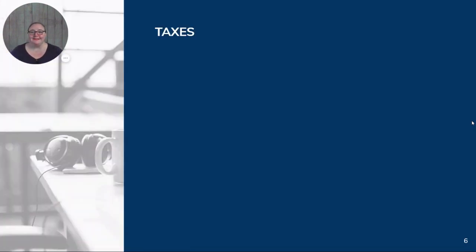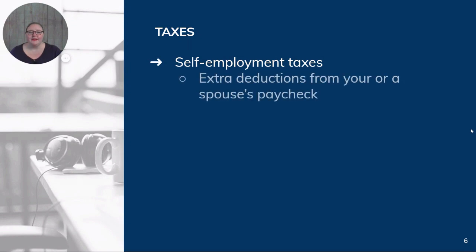Another big expense and sort of a frightening one for tutors or self-employed people in general is taxes. Self-employment taxes in particular, because when you're not working for a paycheck, not getting a W-2 at the end of the year, there are no taxes being taken out of the fees that you collect as a tutor. And so you are responsible for paying all the taxes to the government at the right time.